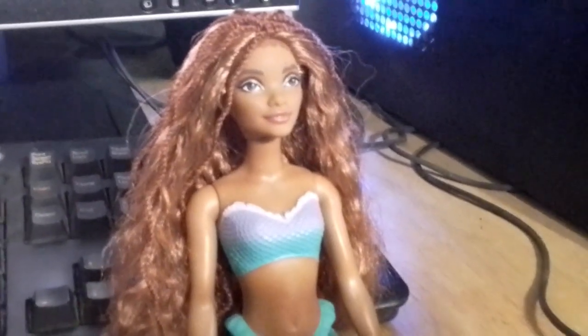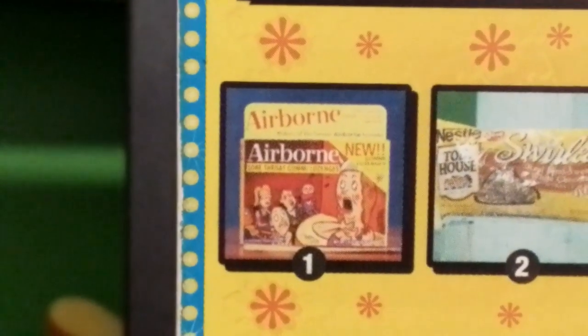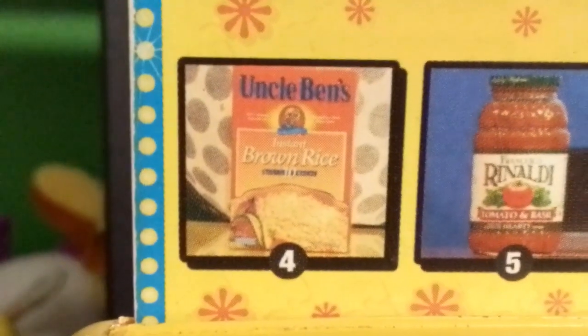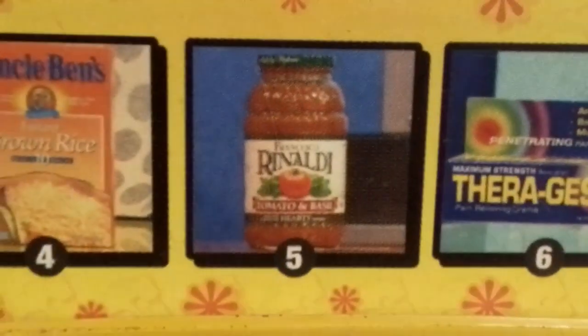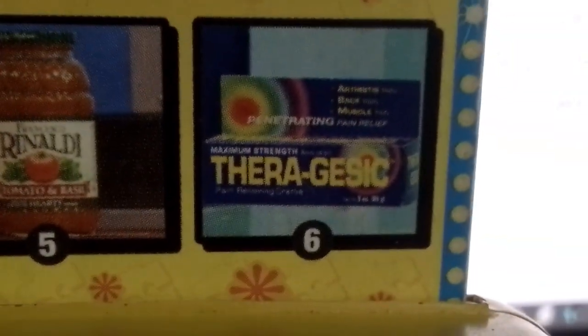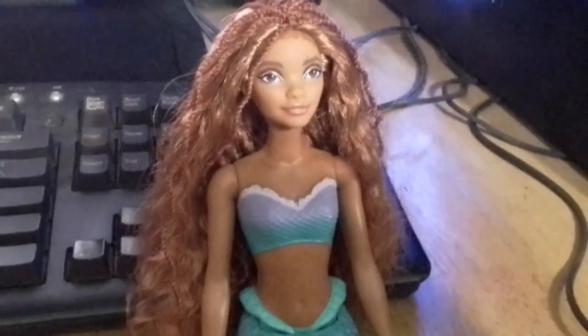There are six grocery stores. Here's the first grocery store. It's an Airborne Jr. and Gumby Loves Egg and Ness. Next is a Nesto Chocolate Marcells. Next is a Birdella plus bird food. Next up it's an Uncle Ben's Brown Rice. Next is a Francesca Rinaldi Pasta Sauce. And finally it's a Theragesic Pain Relieving Cream. Alright, Ariel, what two items cost the same?